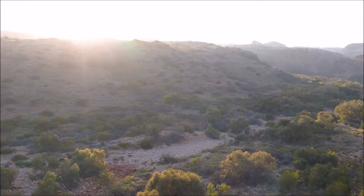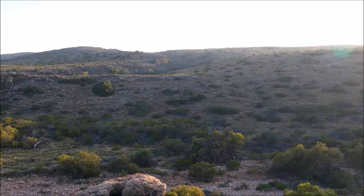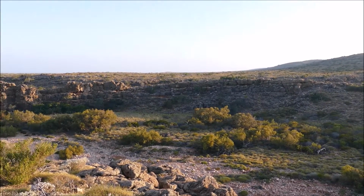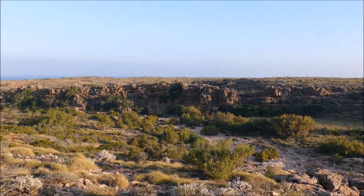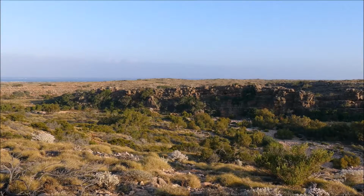My name's Taaryn. I work for Department of Parks and Wildlife in Exmouth. I just am a bit of a plant nerd and love the different diversity of plants that we have up here. We've had the most amazing couple of wildflower seasons since I've been with the department. Lots of rain events, which helps, and the gorges are really flourishing because of it.